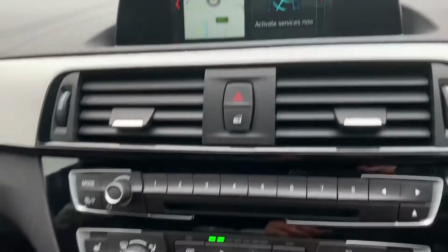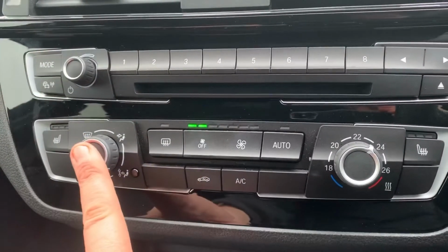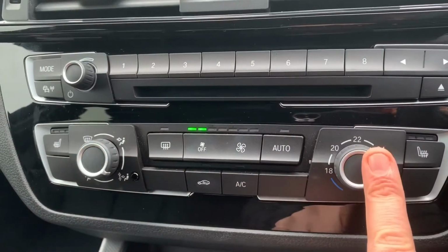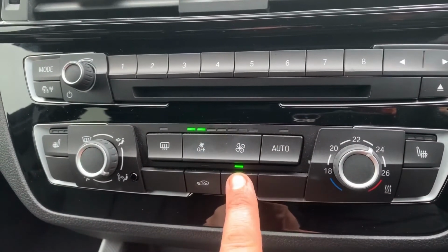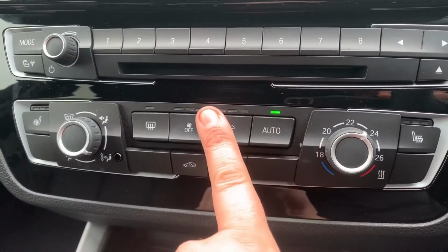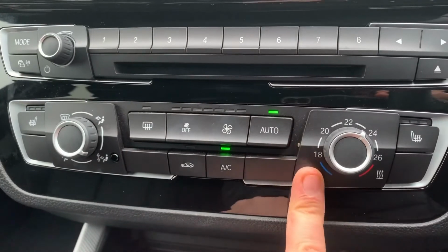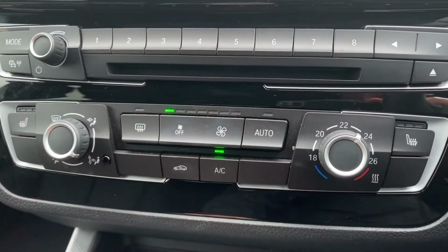Working our way down, we have the CD player and then the air conditioning. So you can determine the direction of the air, the temperature, the fan speed up or down, then hit that button to turn the air conditioning on. Same again, of course, to turn it off, or you could hit auto. The car will then take control of the fan speed to maintain the temperature that you've asked for. Press auto again and you'll go back to whatever setting you had it on previously.